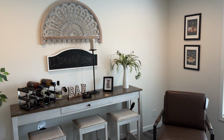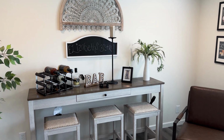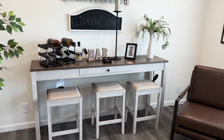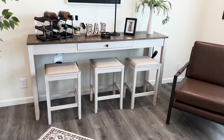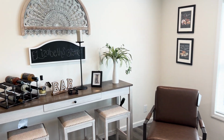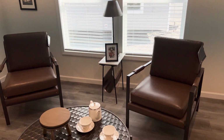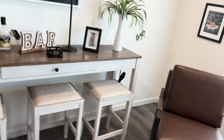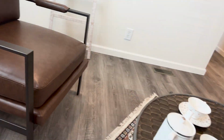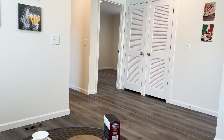They got it staged as like a little coffee bar area. You know, Elizabeth knows what time it is. Well, actually, scratch that, not coffee bar, just bar. So this is designated in this house as the place to get rocked. So they staged it with a seating area here. Let me see if I can grab a seat here at the bar, see what this thing feels like. Oh, not too bad at all.